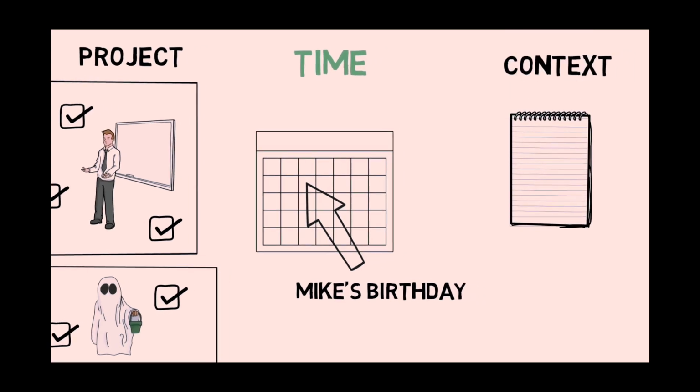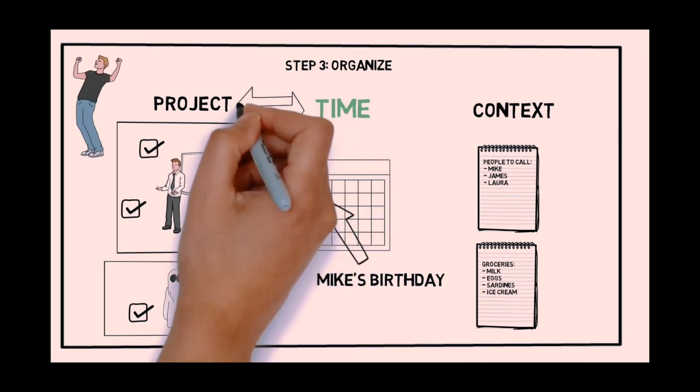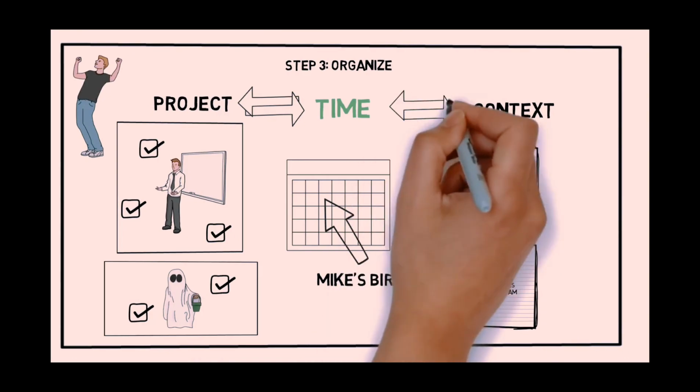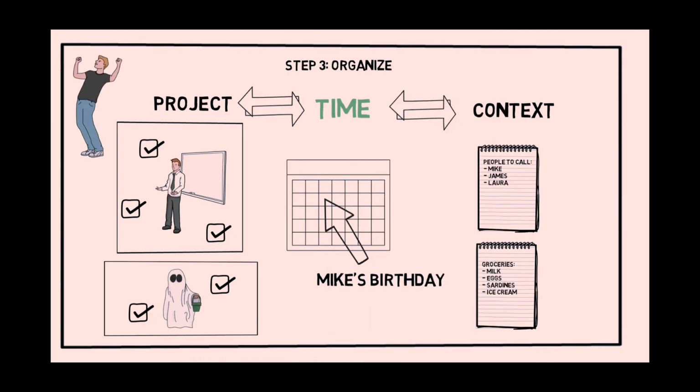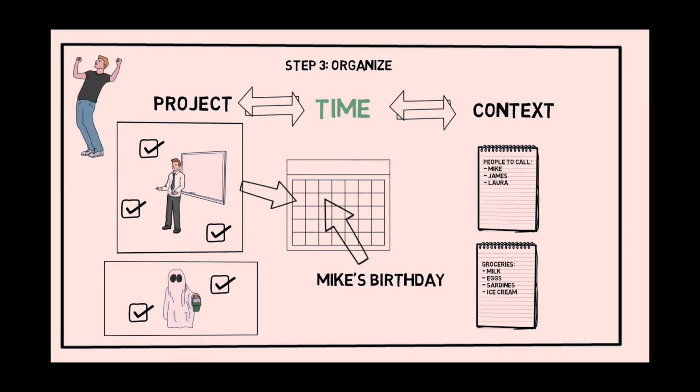You can also group actions by context, such as the phone calls you need to make or the groceries that you need to pick up once you're at the store. Of course, you can also mix and match and put things in more than one category, like that video that you need to create for that project, but it needs to be done on Friday the 17th.